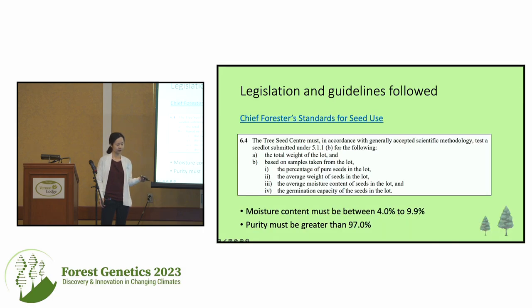We follow the chief forester standards for seed use, which basically says we must test the seed purity, the weight of the seeds, the moisture content, and germination capacity. And I'll go into these standards that they stipulate a bit later.